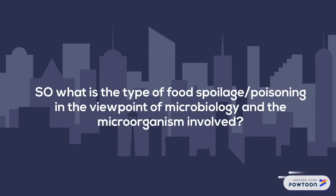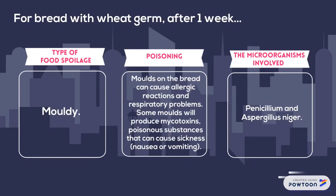So what is the type of food spoilage or poisoning from the viewpoint of microbiology, and the microorganism involved? For bread with wheat germ, after 1 week, the type of food spoilage is moldy. In terms of poisoning, molds on the bread can cause allergic reaction and respiratory problems. Some molds will produce mycotoxins, poisonous substances that can cause sickness, which are nausea and vomiting. The microorganisms involved are Penicillium and Aspergillus niger.